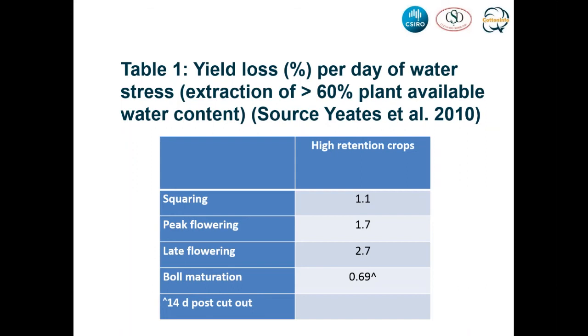The time to stress the crop, or if we do need to stress the crop, an optimum time to stress it, is actually at that boll maturation stage, at that 14 days post cutout situation. So we're not there now, but we're looking at that mid-February scenario. That's where we can utilise things around soil water availability and the permanent wilting point of the soil to push that irrigation cycle, or that last irrigation, to make sure that we don't have a stress in that crop at all.